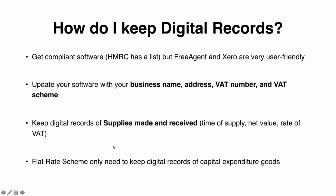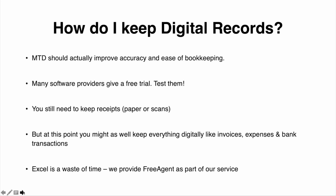It's really easy. And the final note on the flat rate scheme, you only need to keep digital records of capital expenditure goods. So that's the only time you actually reclaim VAT, when you get a capital purchase over £2,000. Moving on, Making Tax Digital should actually improve accuracy and ease of bookkeeping.